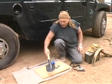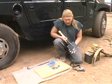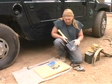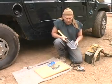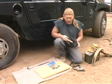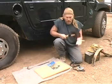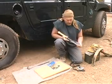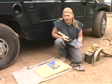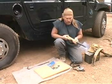I also carry a shovel. Now, this is just a little cold steel shovel here, but I also keep an entrenching tool, which is a military folding shovel, in the vehicle. And of course these are for digging holes, as you know. But the nice thing about this is you can sharpen the edges of it and use it a little bit like an axe, so you can chop with it if you have to. It's not intended to be used for a lot of chopping, but it can certainly get branches and things like that out of your way. So you're going to need a shovel. Always make sure you have one of those.